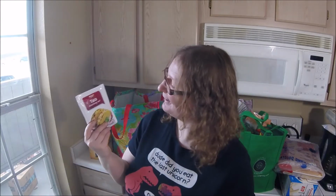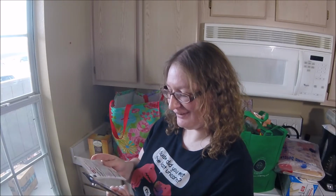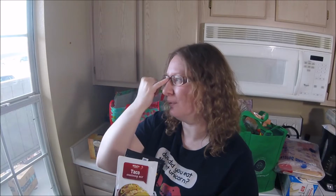We've got some taco seasoning and tomato, garlic, basil. I don't think I've tried this flavor yet, so I'm kind of curious. You may notice I don't buy a ton of flavoring packets or box kits or things like that. They add up, even though they seem cheap.